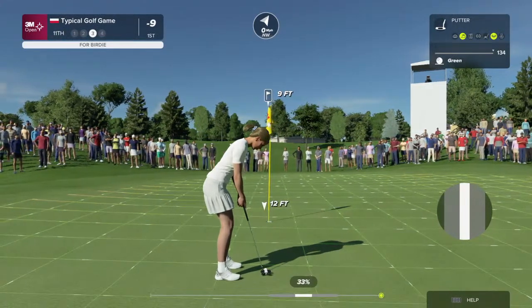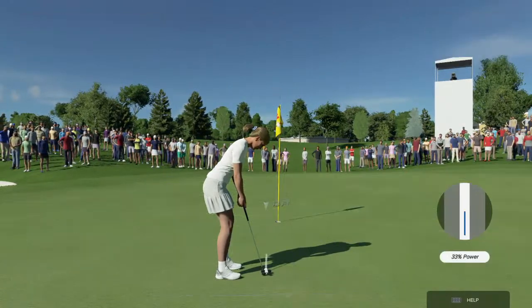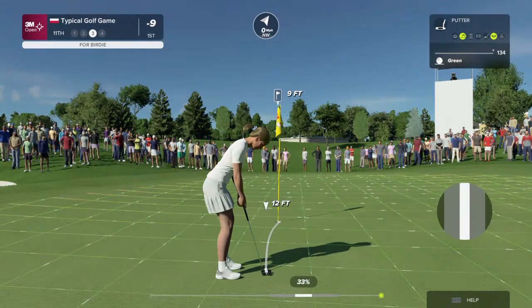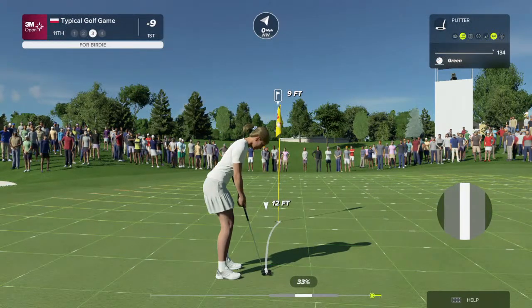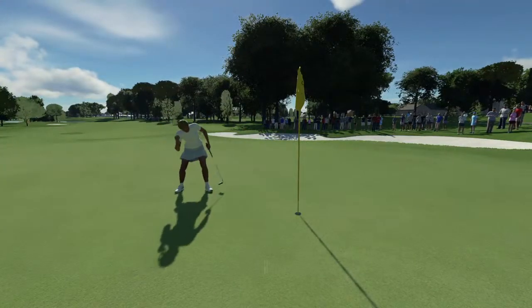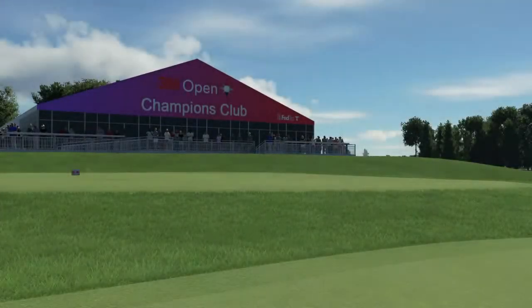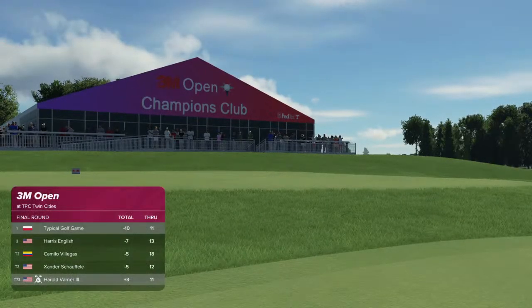This putt is of 9 feet. What a great opportunity here for a look at a birdie. Oh, that's a ripper. And that puts her in first place.